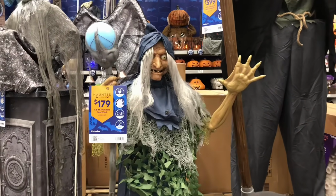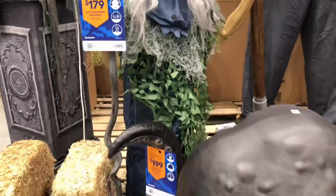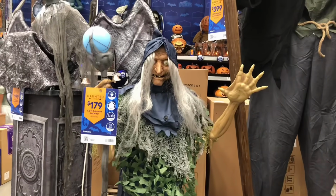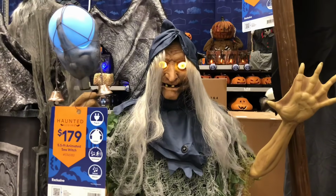Here's our next one, the Sea Witch from Jemmy. I have to say, the Techie Toys variation of this that they have at Lowe's this year. I don't know why they made two versions of the same prop from different companies. Oh well. Anyways, let's take a look.